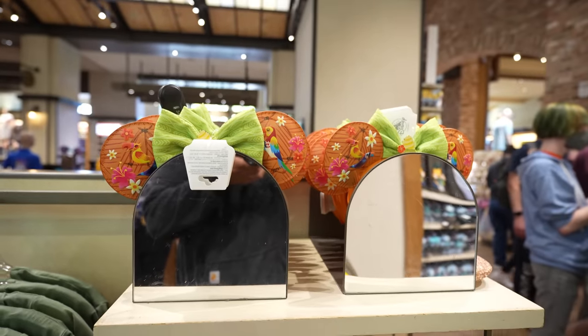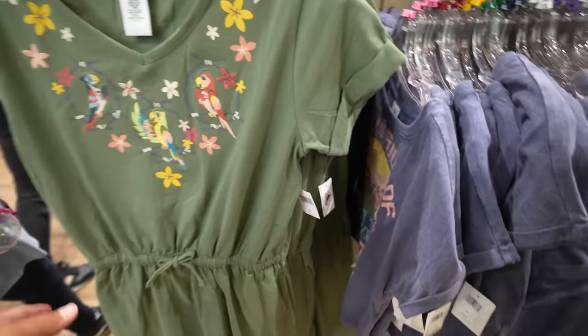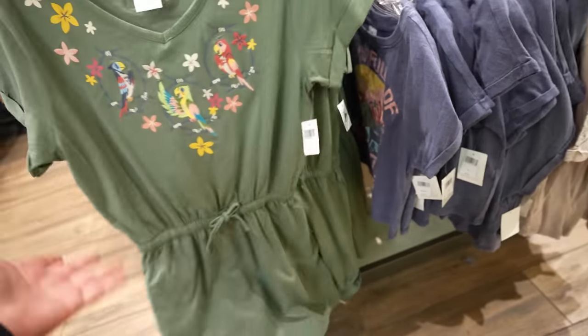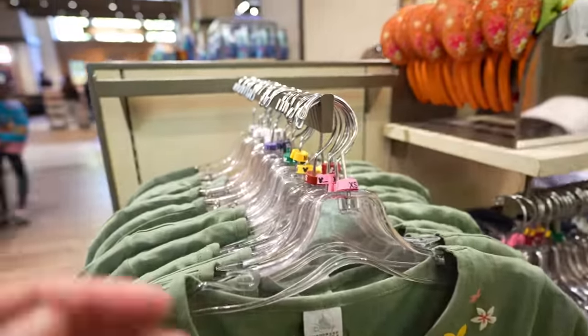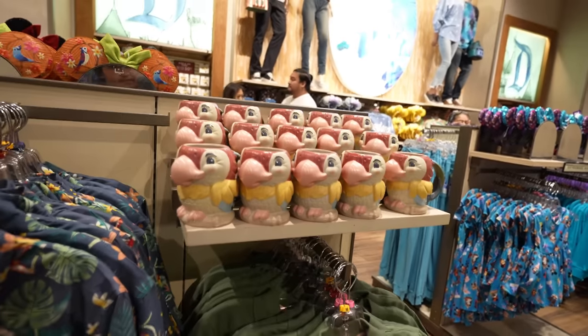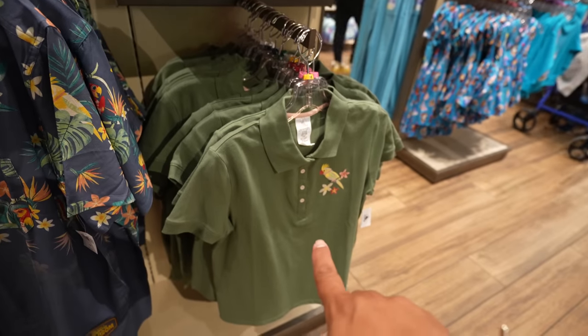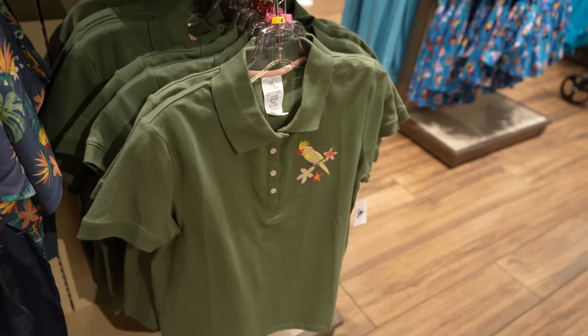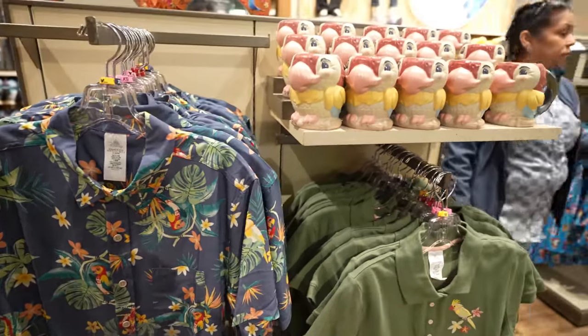They've also got the Enchanted Tiki Room ears and a dress to match. I think it's a dress. Yeah, I think it's a dress. So it's $54.99 and it looks like sizes range from an extra small to a 3X. They've also got that mug that I showed you guys at the China Closet earlier. They have a polo shirt, and then they have this button-up shirt, all themed to the Enchanted Tiki Room.